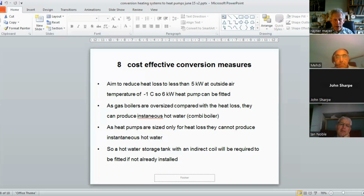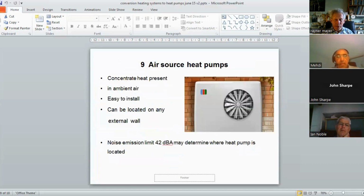So let's move on. Mehdi, will you talk us through air source heat pumps? Of course. Okay. If I'm allowed to, may I ask the audience if anyone doesn't have a heat pump system at home, can you come to your microphone if you're happy to come? Is there anyone that doesn't have a heat pump at home?